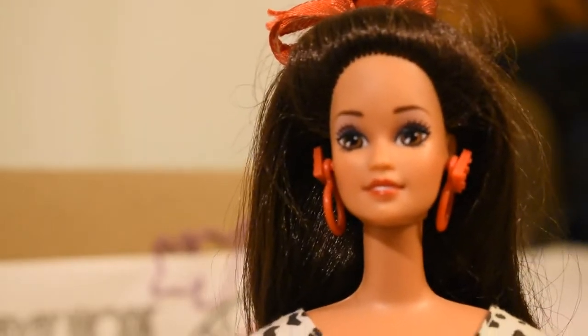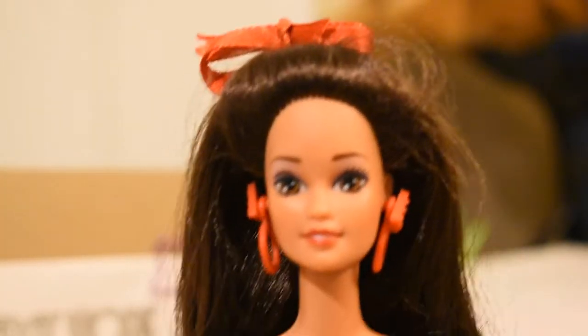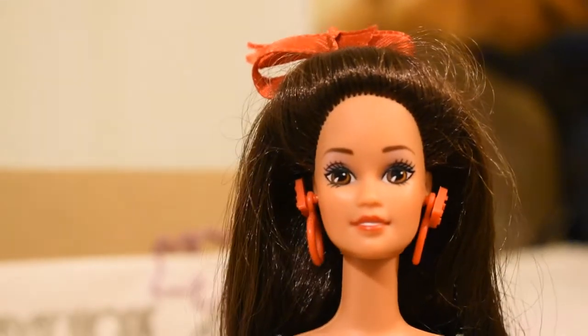Once they stopped using this original Teresa face, because remember this one was used on Hispanic Barbie before it was Teresa. So this is like the first actual Teresa face. Gorgeous.